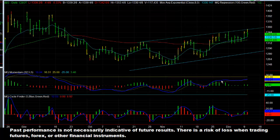And the reason I say that is we have a daily bearish divergence, where we have higher prices with a lower high histogram and indicator line on our MQ momentum. And then we also had this trend line that we came up and ran right into today, right before the crop report, and then reversed and sold off throughout the afternoon.